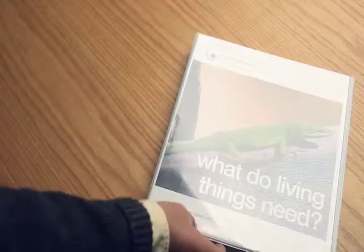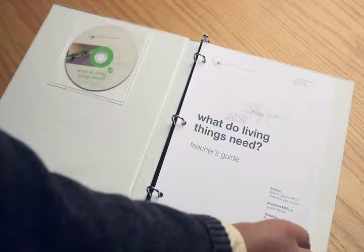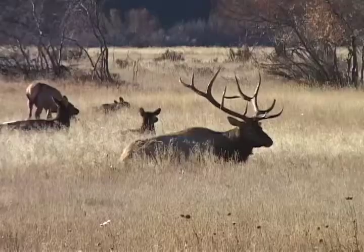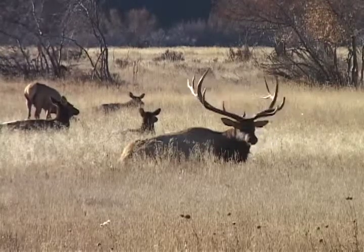So as you can see, the teacher's guides contain a lot of instructional activities. And it should be pointed out that the guides reinforce the video and the video reinforces the guide. And together they provide an opportunity for students to learn in many different modalities.